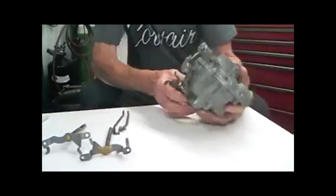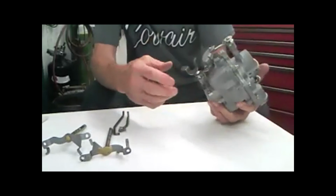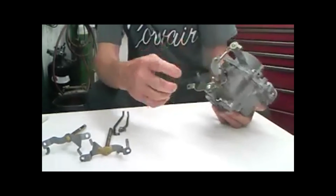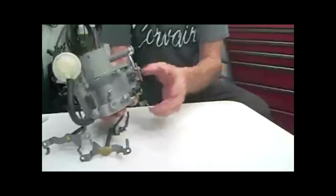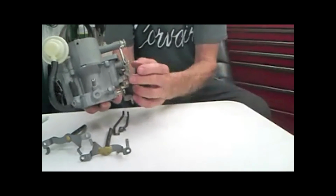The other thing you can do, when you're doing a pair of carburetors, is that these are symmetrical on both sides. So these two holes, this would be the left side, that'd be the right side. You can turn it around, put it on the other side, and now you've reversed it. So you can use the opposite hole if one of them's worn, simply by switching carburetor side to side.